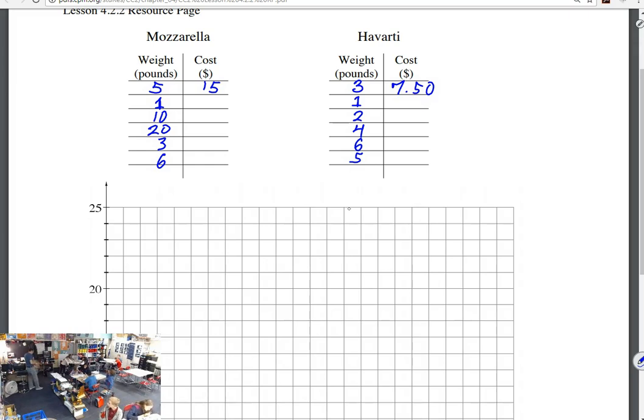We talked. Mina, can you tell me how we get 1 pound's price? Okay, so we know that 5 pounds is $15, so 15 divided by 5 is 3. So we look at the table relationship, right? We divide by 5 to go down my weight. So we divide by 5, and we get $3 a pound.